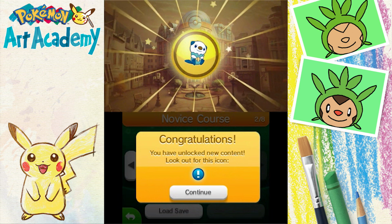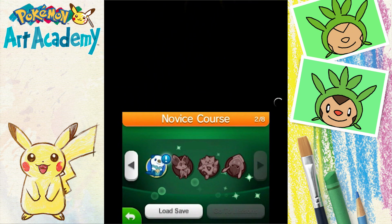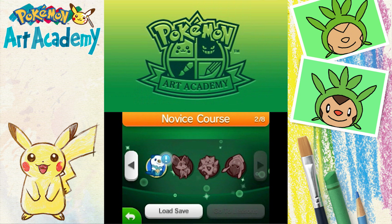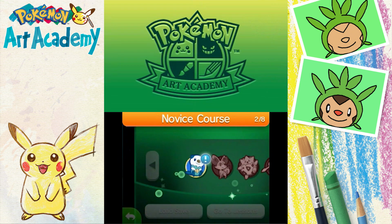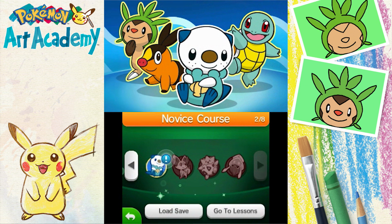We've unlocked a little Oshawott on the top screen there. Lovely. So we're going into the novice course now. Look at all these Pokemon we have available. Crikey. That was the starter exercise. We did that, so we got an Oshawott now. Oh, look. It's our old friend, Chespin. Hey, Chespin. Oh, and it's Squirtle too. That's Bob and Shoe. We know those. Those are from a previous journey that I had with my Pokemon. We've also got Tepig and Oshawott there. So let's go into the novice course now.